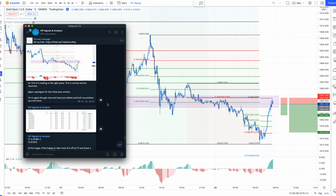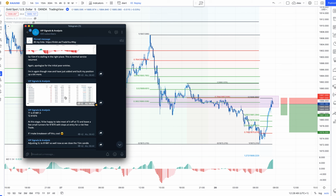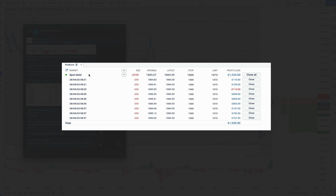I'm thinking, okay, good, let's get in. Again, apologies for the initial poor entry. I'm in again though now, and I've just added and built my position a bit more. So whereas I had 6 positions prior, this time I added another handful around 85, just making sure I've got some good risk on.